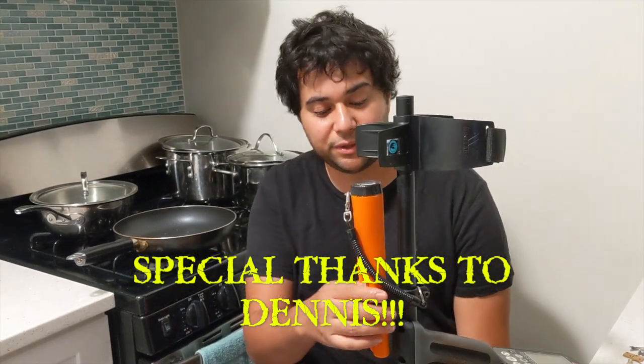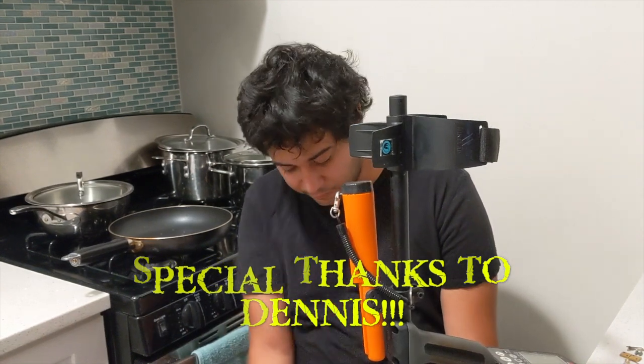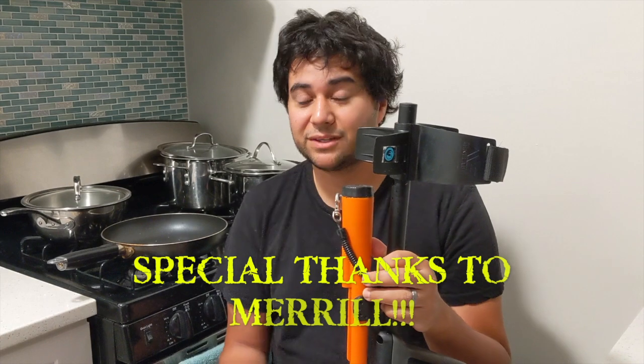Dennis gave me this pinpointer holder, and it's pretty cool. I've attached it to my Equinox, and I think it's far up high enough that it won't interfere with the machine. I'd also like to thank Merrill of Metal Detecting New York City.